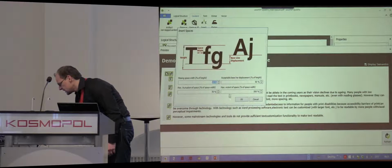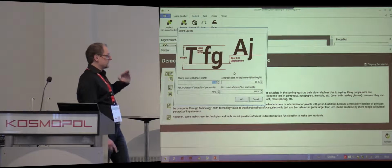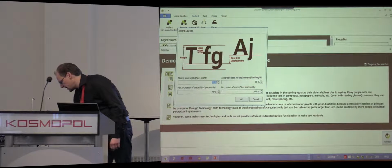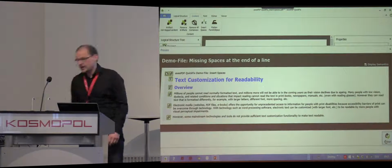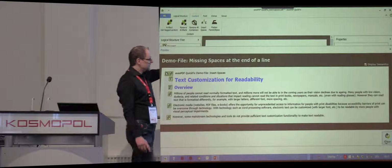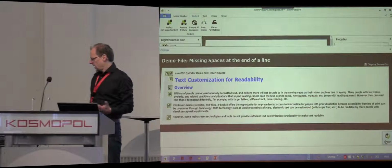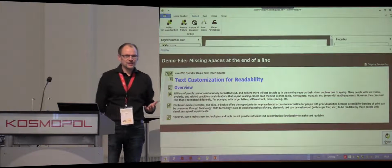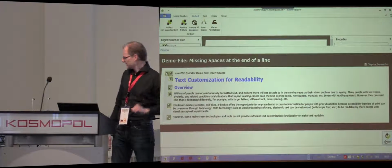Insert spaces. There are default settings. They work for most cases, but you can customize it. And I click OK. Then I refresh the preview, and you see all the spaces are inserted. Okay, if you want to see more, I would love to show you some more tricks. Thank you.